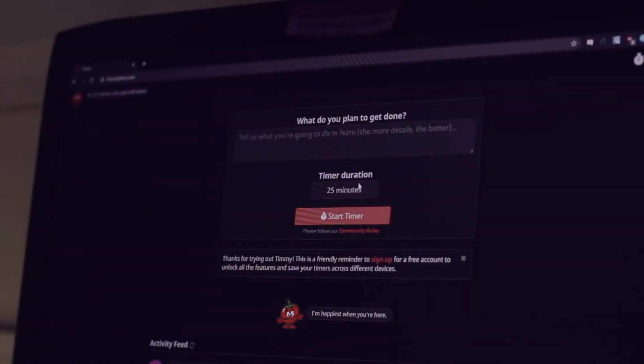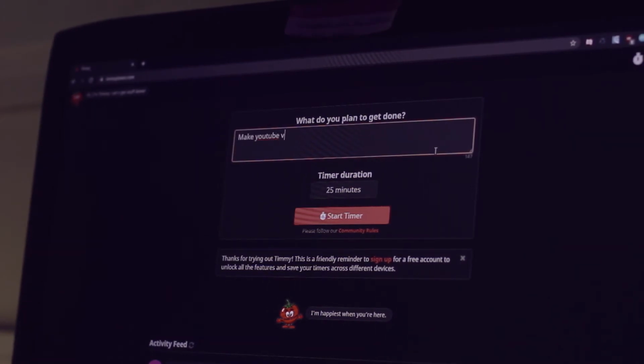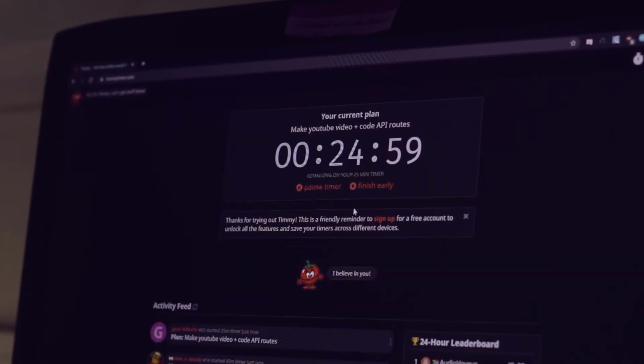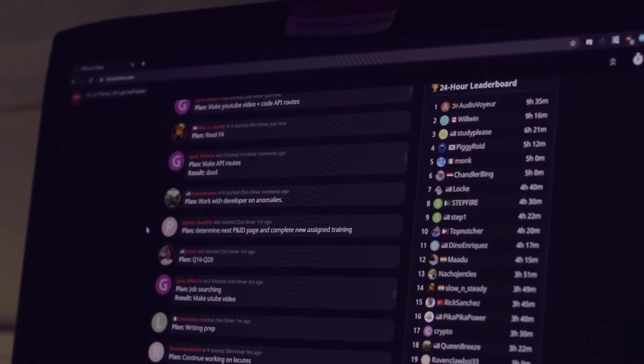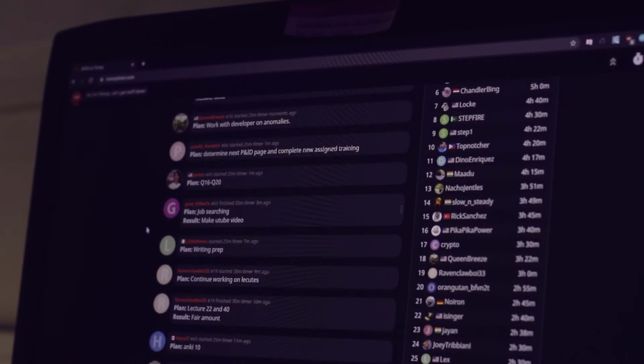So this tip links in with the second one, and it's to use something called a Pomodoro Timer. A Pomodoro Timer is when you set a goal to complete and you have 25 minutes to accomplish the task. After 25 minutes, whether you've completed it or not, you take a 5-minute break, and after 5 minutes you set another goal and work on that for 25 more minutes.